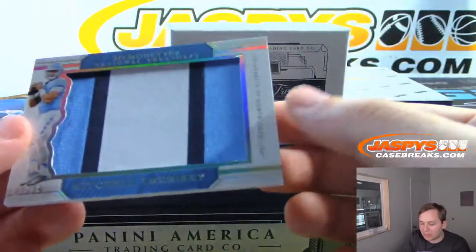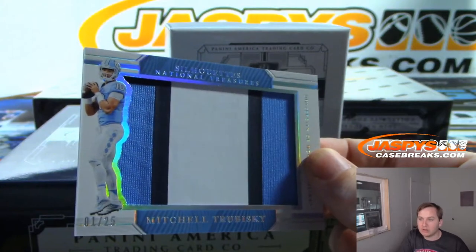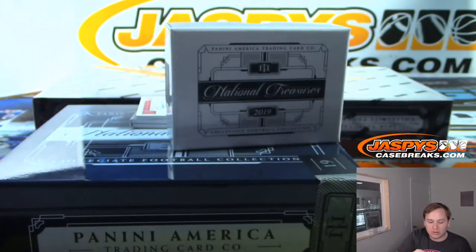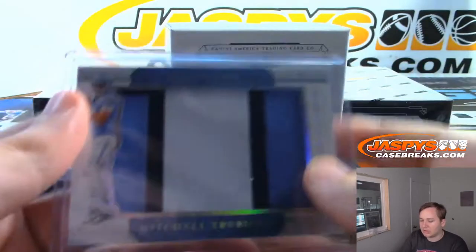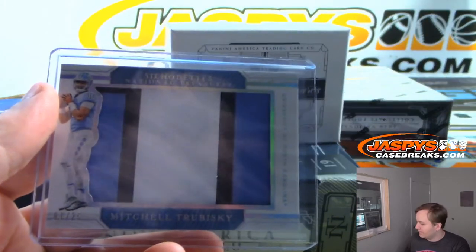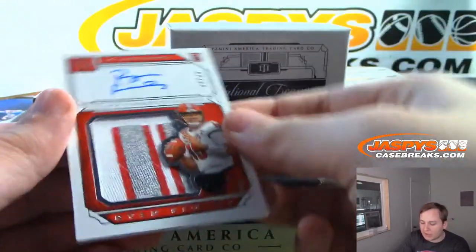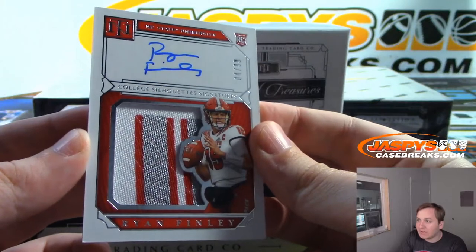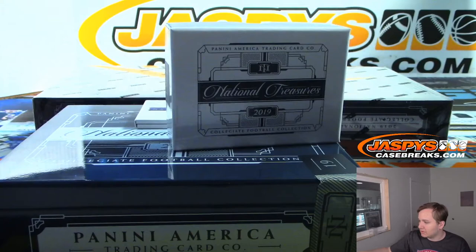Three color jumbo patch silhouettes Mitchell Trubisky, 1 of 25. Three color in there. Chicago Bears, Peter T. Nice one there. Two more hits to go. We have a Ryan Finley. Nice patch in there. 4 of 99 for the Bengals. Jose with the Bengals. Gets another hit in this box.